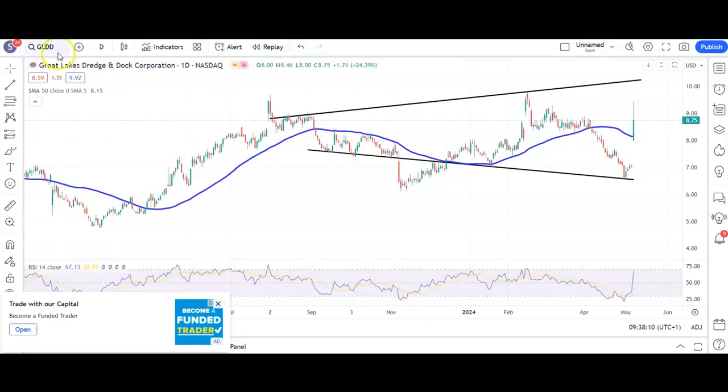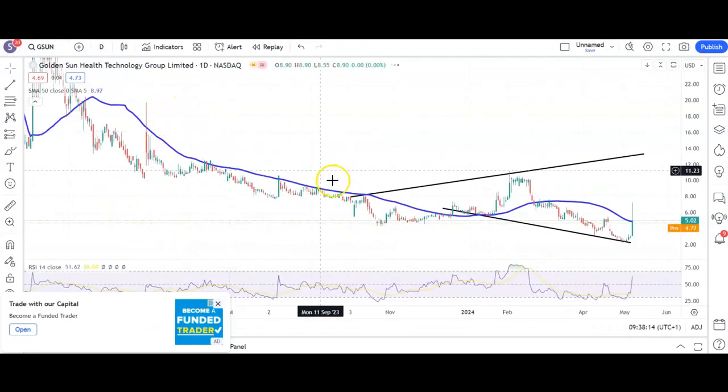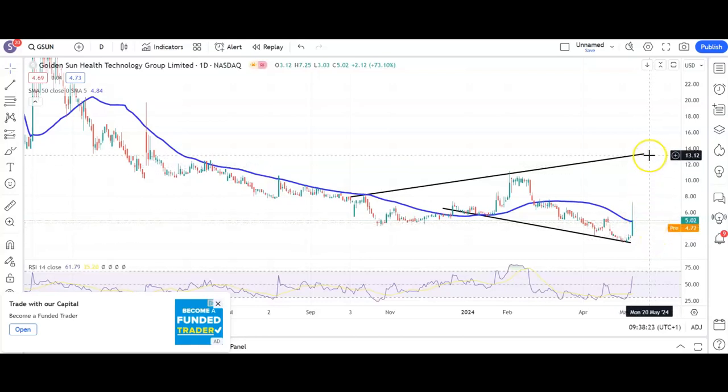Moving along to one of the better rises of the last 24 hours, Golden Sun. And here's a broadening triangle base, closing sort of on the 50-day line around $4.90. Above that, looking for up to $13 by the end of next month, at the top of that broadening triangle base, obviously that'll take the shares back to where they were back in the summer of last year.